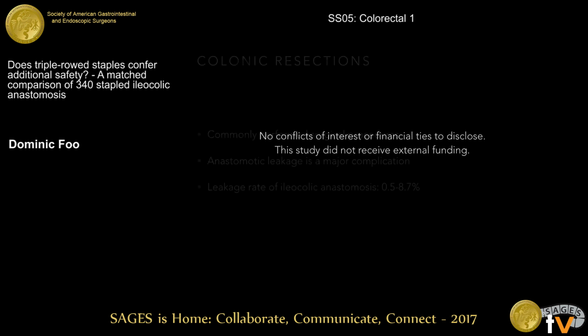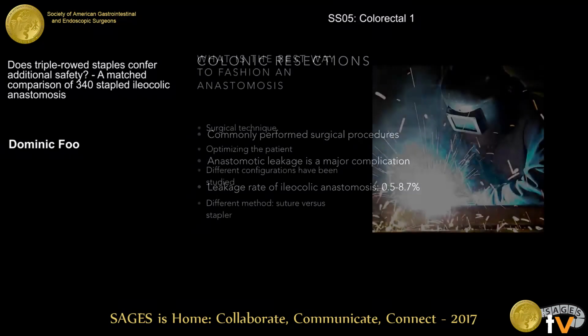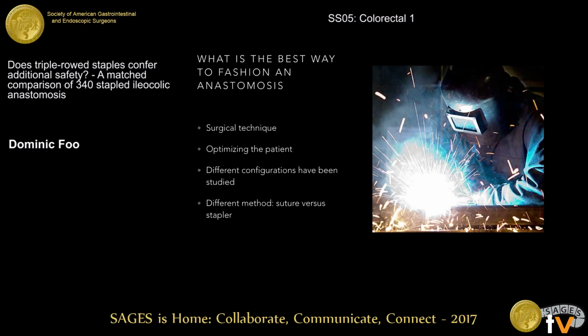Colonic resections are very common, and whenever we do anastomosis, there's always a concern for anastomotic leakage. The leakage rate varies depending on the type of anastomosis. Taking ileocolic anastomosis, for example, the quoted leakage rate is about 0.5% to 8.7% in the literature. So much effort has been made in the past to study leakage and the ways that we can prevent it.